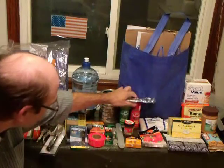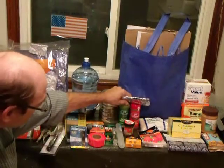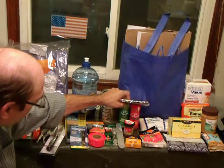Got some seasonings, they were 50 cents a piece. As you can see in my food, it's all pretty bland, so I just picked up these seasonings, 50 cents a piece, figure I can't go wrong, they don't weigh anything.